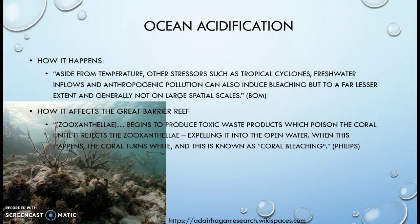Now let's talk about ocean acidification, which is the actual problem here that we will be discussing. Ocean acidification is when pollution in the ocean from garbage we throw in there, or toxins that are collected in the rain, or anything else that is not natural to the ocean affects the wildlife there.